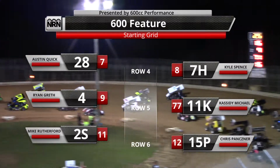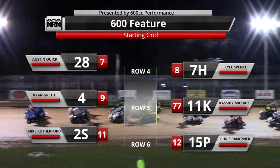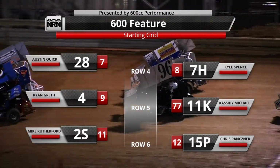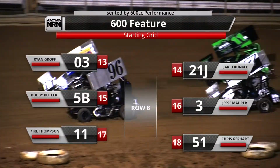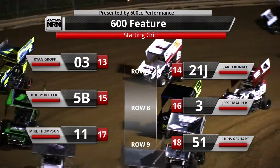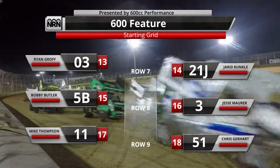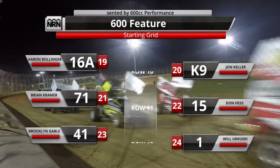Keep an eye on that yellow number 11, Mike Thompson, 14 years old, and 2 weeks ago, he won at Trailway in the afternoon, then hiked it up to Path Valley where he won again on the same day. 2 wins already for Mike Thompson.